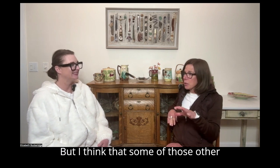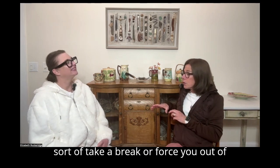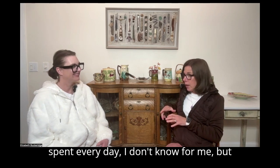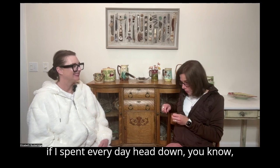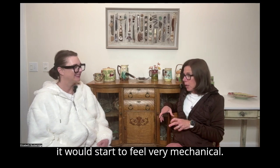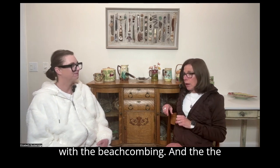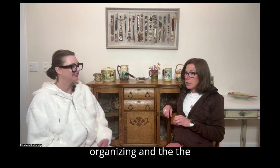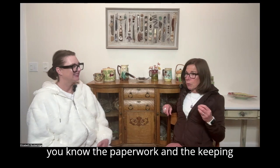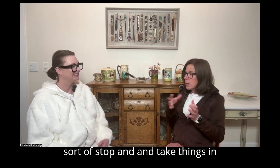But I think that some of those other things allow your brain to take a break or force you out of the studio. And that gives you some space to step back. Because if I spent every day head down making collages, it would start to feel very mechanical. So that's why breaking it up with the beachcombing and the cleaning and the sorting and the organizing and the shows and the paperwork and the keeping track of things, it forces you to stop and take things in different chunks, right?